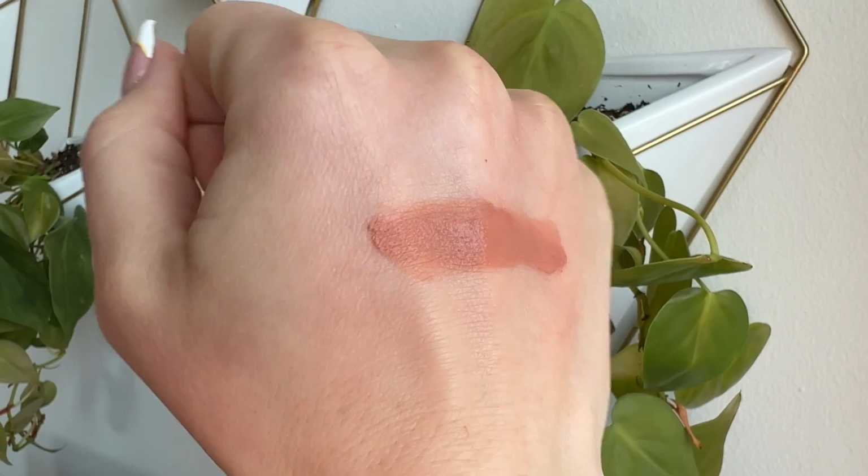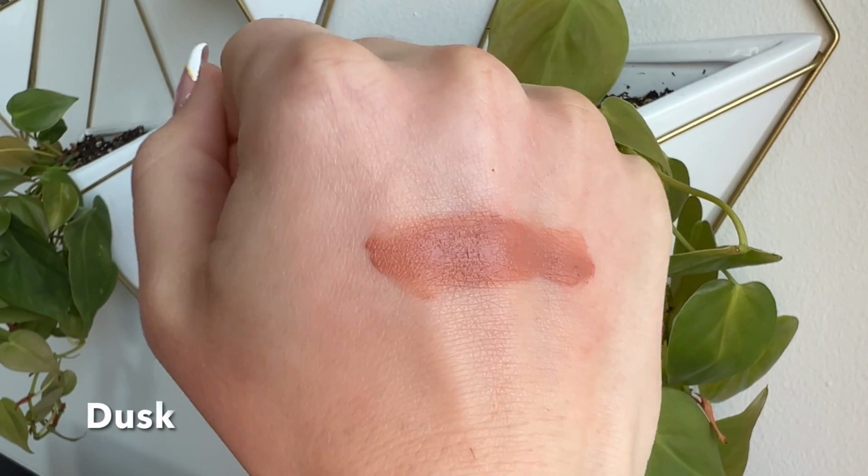And then to no one's surprise, my favorite color, which is one of my favorite blushes of all time, is the color Dusk. I know, this looks super duper boring. It's just a nude blush, but this is the perfect nude.